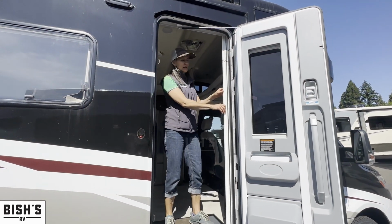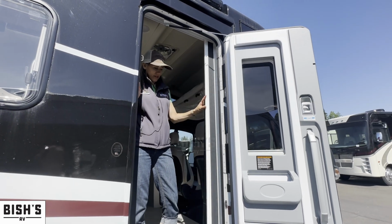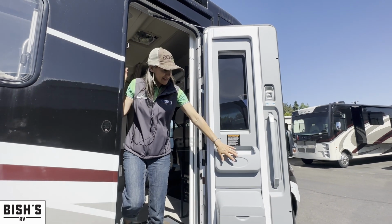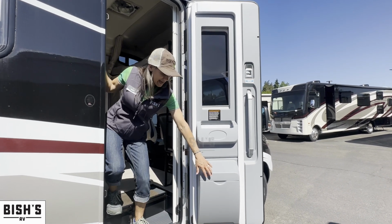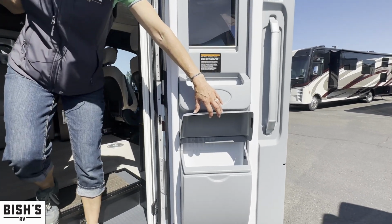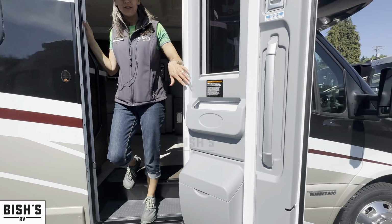Also, a really good thing that Winnebago does is a sliding door. I love this screen door right here. And if you notice, they give you a place to put your dog leashes or maps or just, you know, some flip-flops or something that you might want easy access to grab as you're going out the unit.